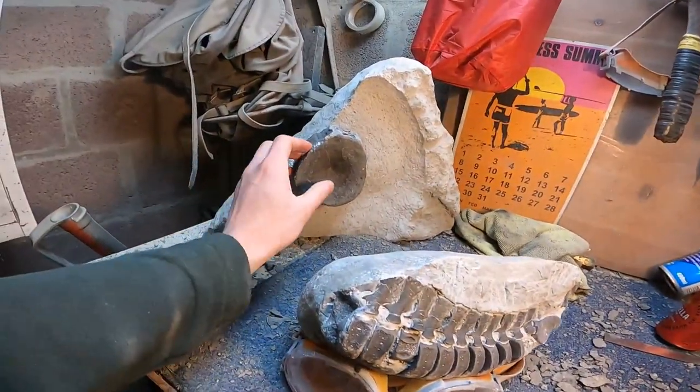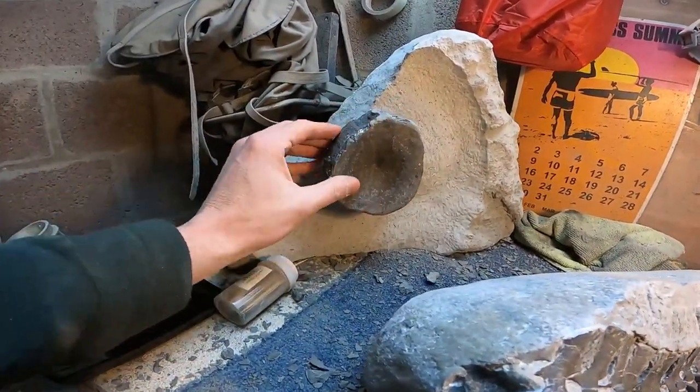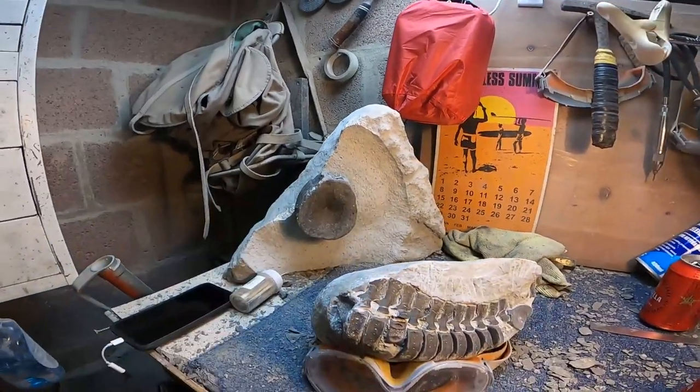But yeah, I've got this vert as well. This one. Oh, I love that one. As well. I don't know. Yeah, as well, I am working.